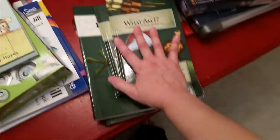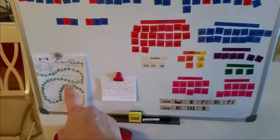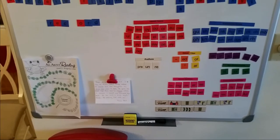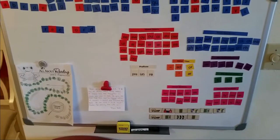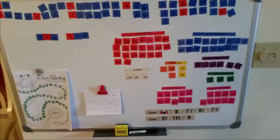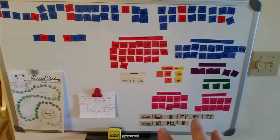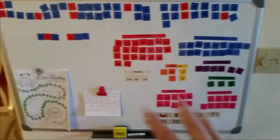You also get letter tiles and a magnetic board. I might as well show you that real quick. This is our magnetic board. You can see how far we've gone in level 2. So you get all of these tiles, and I've actually pulled all the tiles out. Not all of these are needed for level 2. These tiles go through level 4.